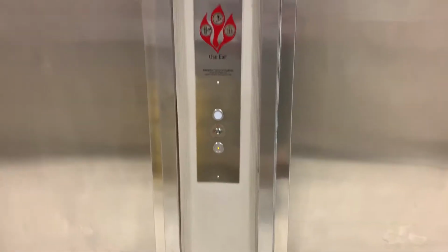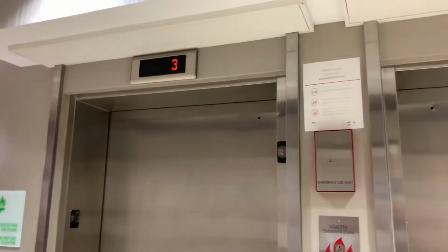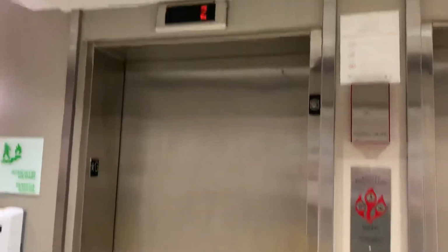Wow, that one's broken. These are the elevators at the Holiday Inn, downtown Indianapolis. We got some KONEs. That one's broken.